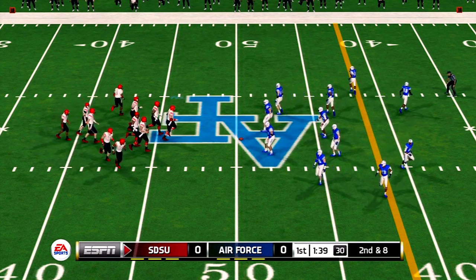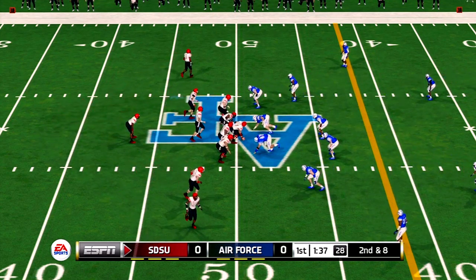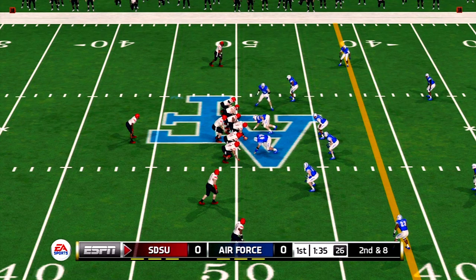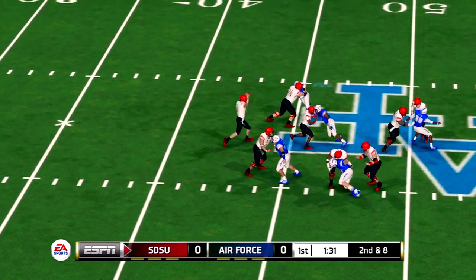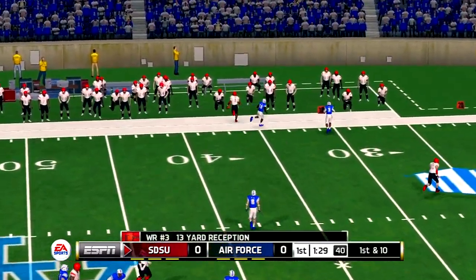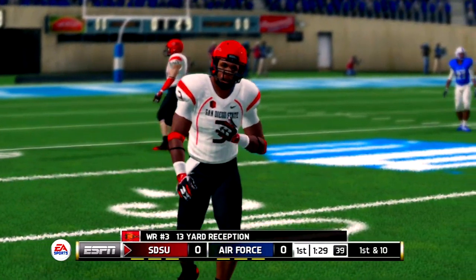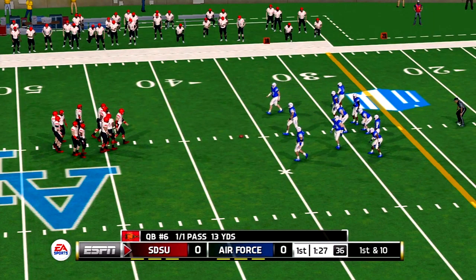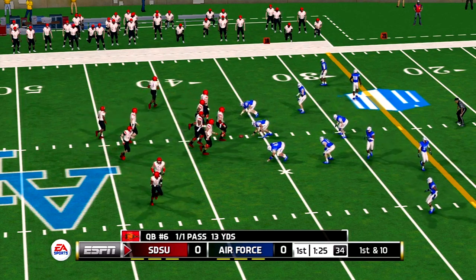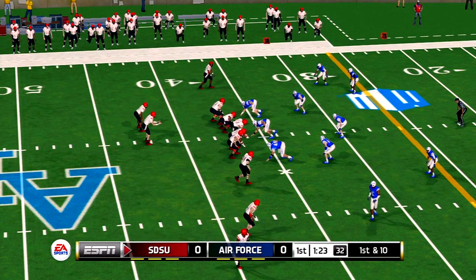He makes it out to midfield. The 50. It's second down. And a nice catch there before he stepped out of bounds. Superb effort by the receiver to come down with that ball. Well, this comes down to the timing between the quarterback and the receiver, and the result, again, a nice play for the offense.